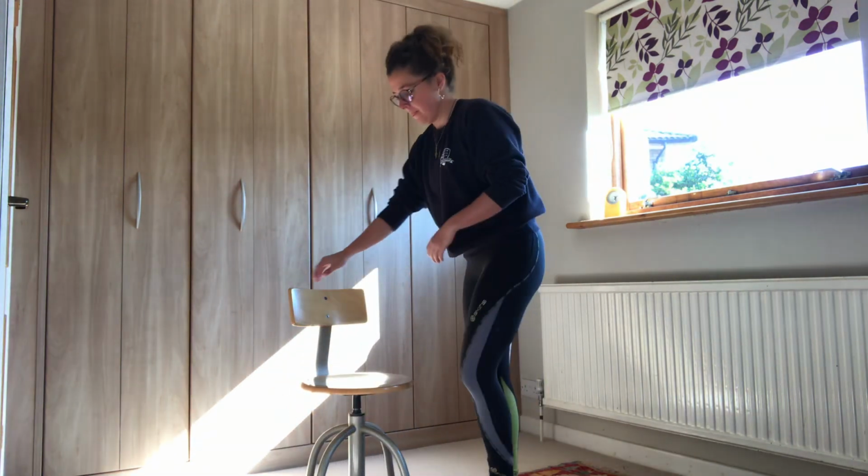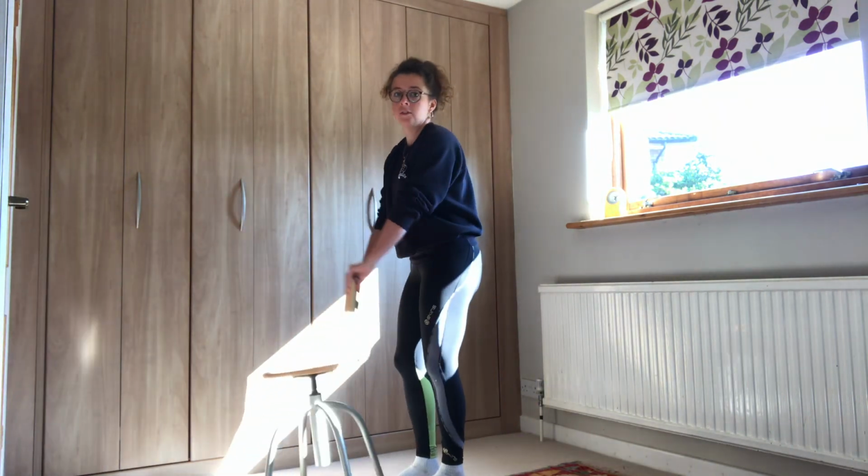Our next circuit, we've got a calf exercise to do and a bicep one, but we've got a slight variation of the bicep one, which hopefully I think you'll like. Okay, so first exercise of the next circuit. We've done this one before.